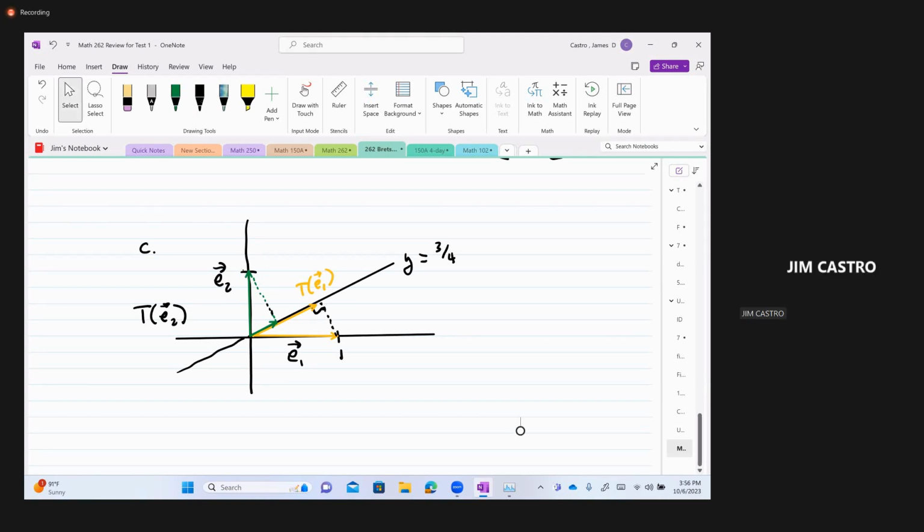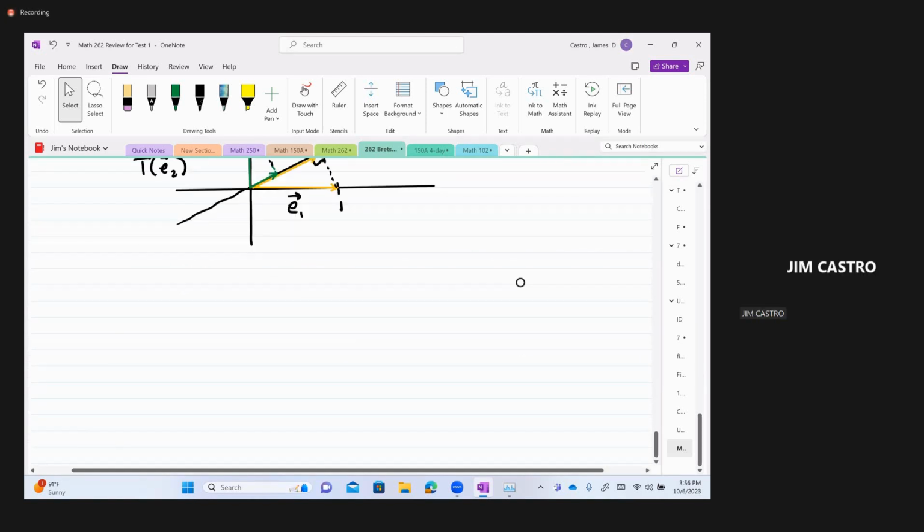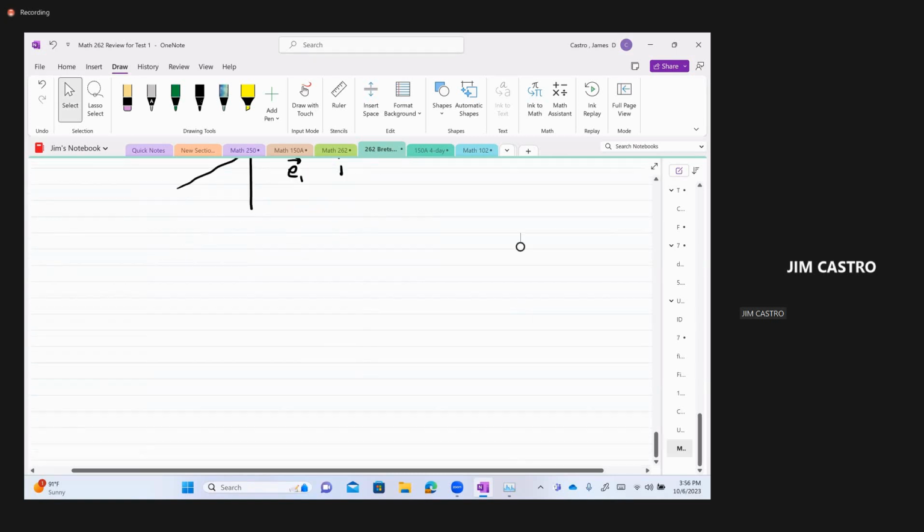All right, so let's see, part E. So you're okay with the second? Oh wait, I guess I did everything on the same graph. I did everything except E. I didn't follow the directions. Okay, so it got a little cluttered. That's why I did two separate graphs, but you get the idea.